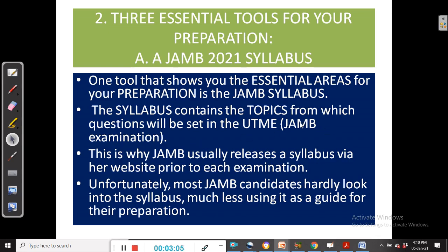Now, Jamb is the Joint Admissions and Matriculation Board, that is the examining body. The exam itself is called the Unified Tertiary Matriculation Examination. It is the exam that will help you to be qualified for gaining entrance into a university or a tertiary institution in the country. So you need the Jamb syllabus because the syllabus contains the topics from which questions will be set in the UTME or Jamb exam.